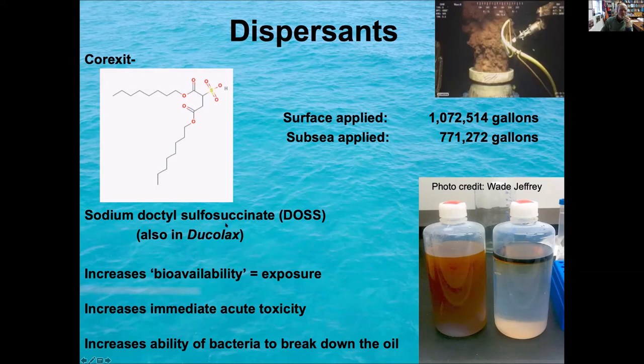Now this compound itself, you can go down to Walgreens and buy this too. It's in Dupalax. It works as a laxative because it keeps the lipids and fats in your system and makes them pass through faster. What this does here is increase the bioavailability, and that increases the exposure, which increases the acute toxicity. So if you're a fish in here, you're not feeling too comfortable because you're swimming under oil. But if you're a fish in here, you've got massive exposure and acute toxicity that is occurring in this situation.